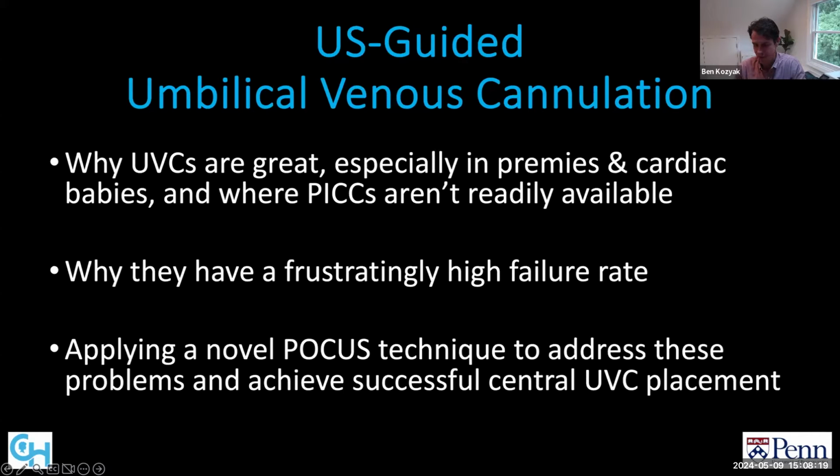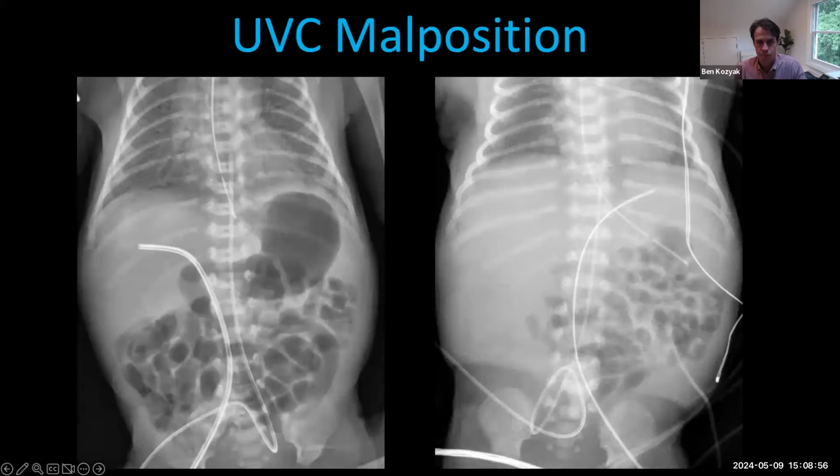And so often the kids will come out, if they don't go in with a central UV to the operating room, with a couple of intracardiac lines and peripheral access, but that's it. And as you know, a lot of these kids need more central access than that for the early management. That's something we debate frequently when it comes to risks and benefits. But there's a premium on having a good UV in our center. And so we set out to see whether we could improve our success rate with ultrasound. And it turns out we can.